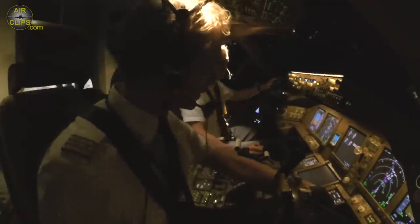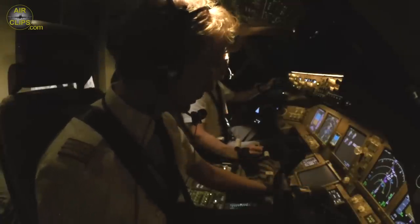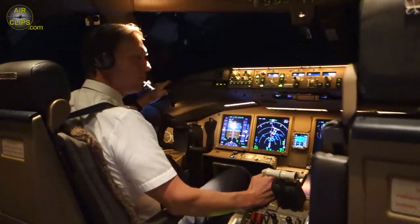Do you want to have any NAV aids set? Well, maybe November Charlie November on the left side for the missed approach. Set. 6 miles, 210, left turn, Ranji.